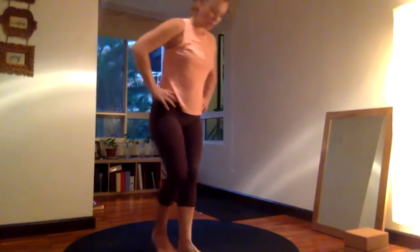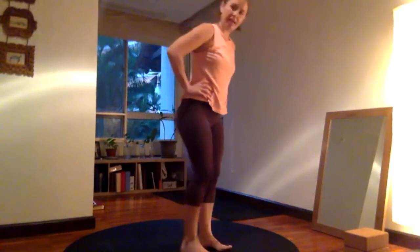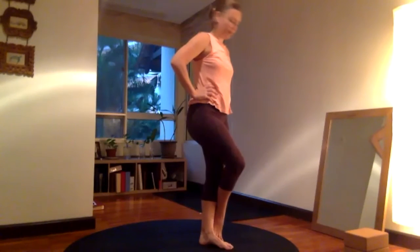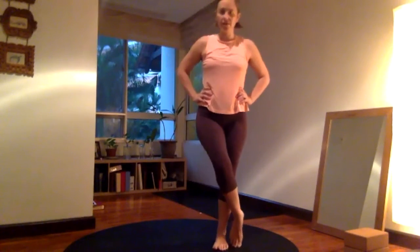And so once again, you're planting both feet, just like we did in our tree pose. I want to make sure you can see my feet. And we'll first start by just bringing the right leg over the left. And you see my toes are on the ground, okay? So this is sort of step 1, is you're just here, okay?